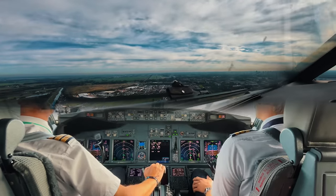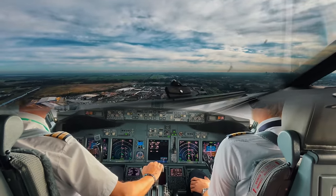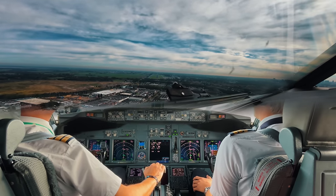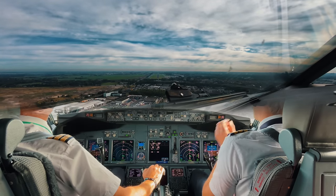Rotterdam Tower, this is Kinetic 911 ambulance on the ILS 06. Kinetic 911, good morning, sir. Number 2. 500. Number 2, Kinetic 911. Check.